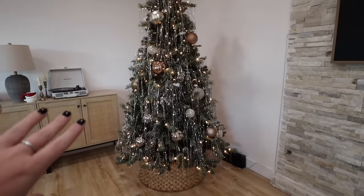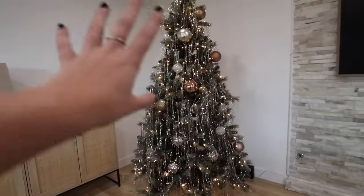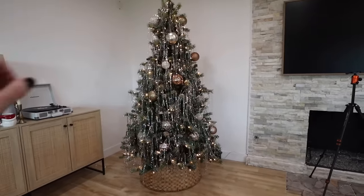All the other ornaments and everything, I think I'm gonna save for our real tree. But yeah, I'm really liking it. I think the big ornaments really do a lot. I feel accomplished.